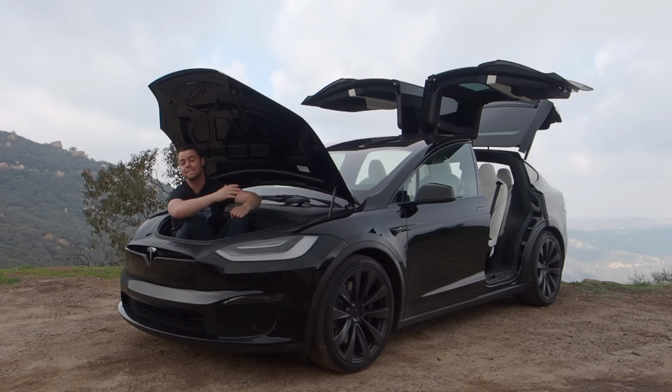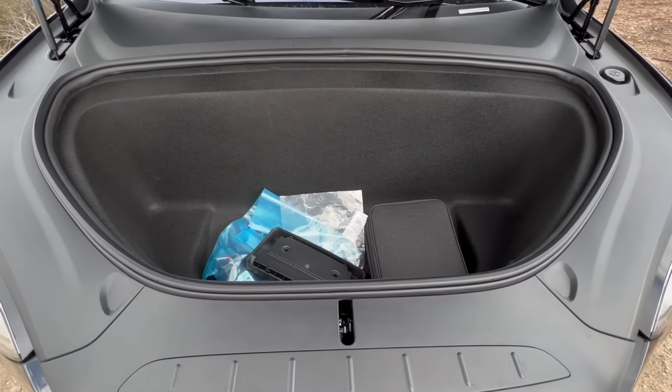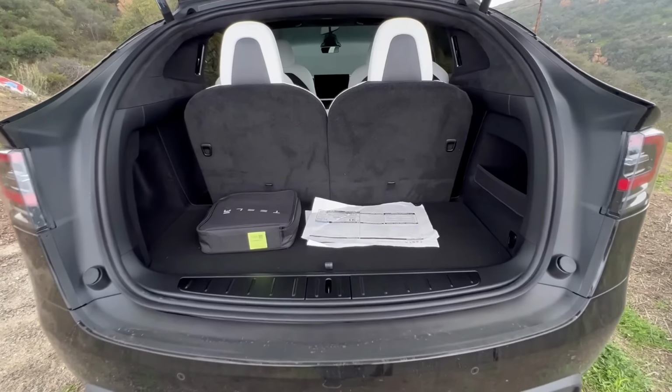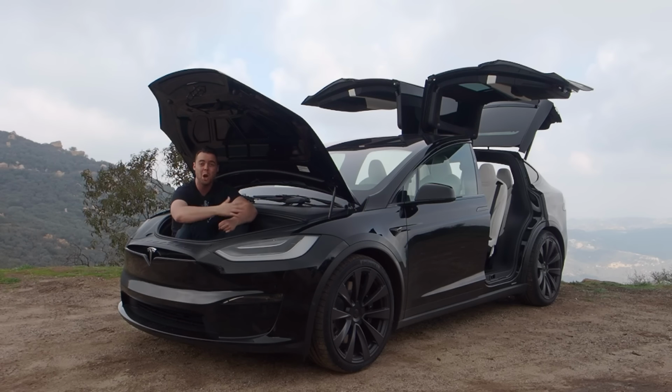Now, because the Model X is an electric car, that means we've got space in the front trunk area for extra cargo room. All told, 91 cubic feet of storage, which is more than a BMW X7. It's practical as well. It comes standard with a tow hook. You can tow up to 5,000 pounds. You can even fold the rear seats down for extra storage. Who would have thought we'd live in a world where you can have a practical green SUV with 1,020 horsepower?